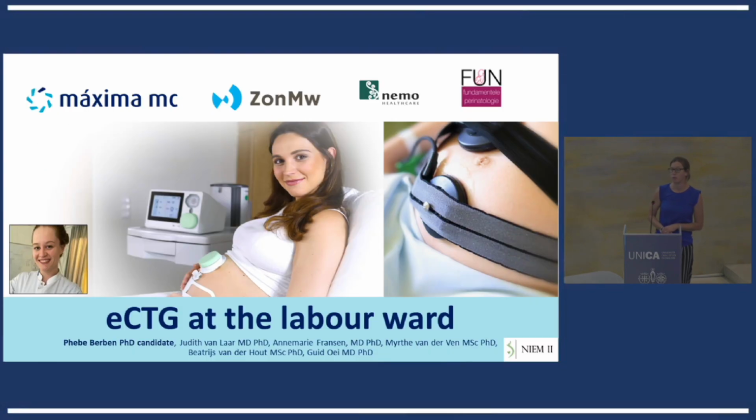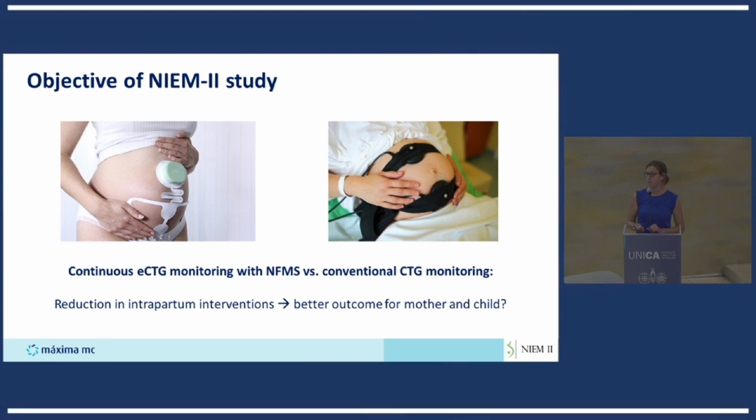So first at the labor ward, this is a PhD project. The first study that I will discuss is done by PhD student Febe Berben. And she is investigating how continuous eCTG monitoring compares to the conventional CTG monitoring. And the idea is that we can have a reduction in intrapartum interventions and hopefully a better outcome for mother and child. And why do we think this?